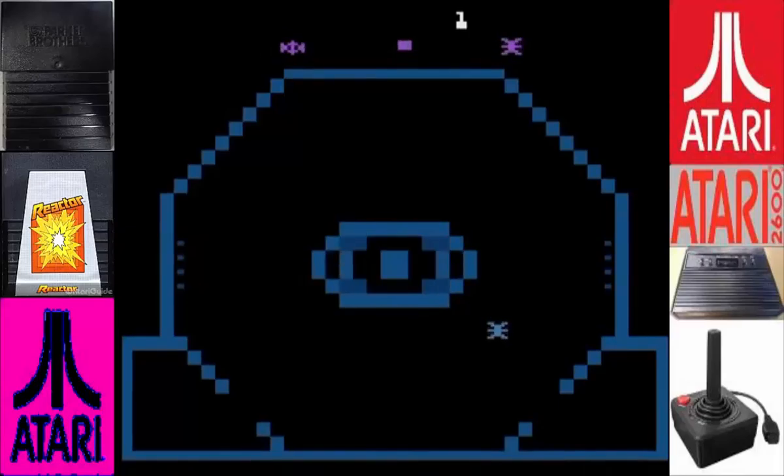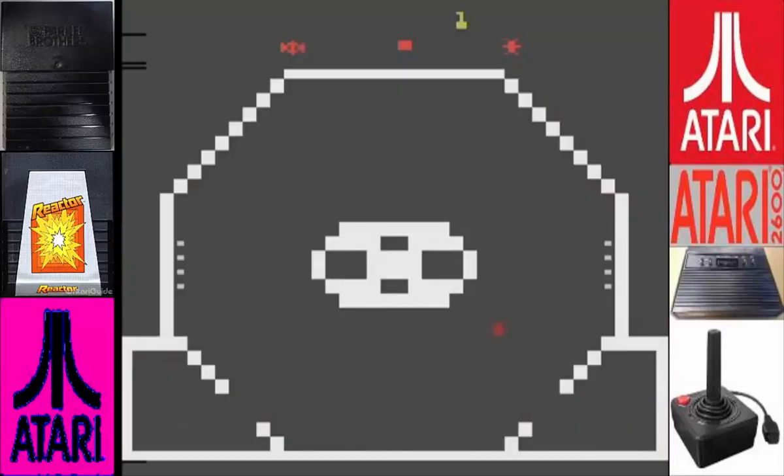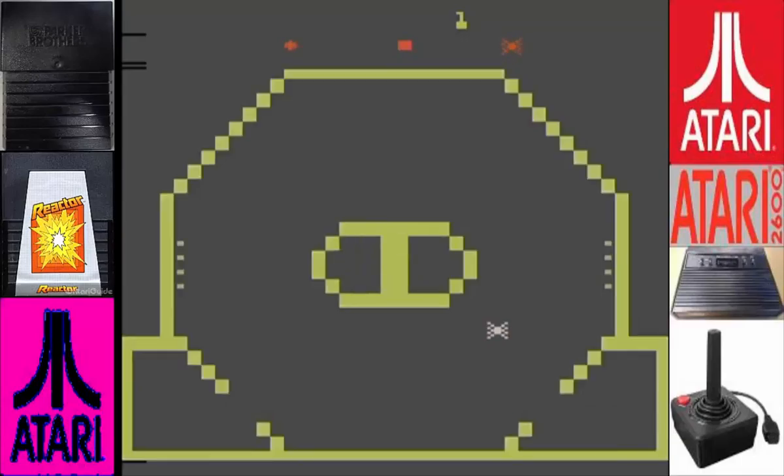And this is Reactor. Do you see the 2 areas down there? Those are where you gather bonus points, but you got to get the particles in there without getting yourself rammed into the walls. Usually setting up a decoy there will help out, but the nuclear reactor core will expand as you're doing that. So you gotta be careful.